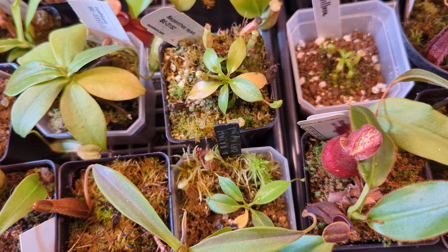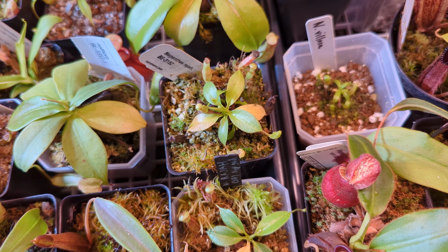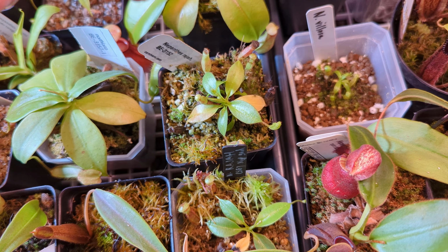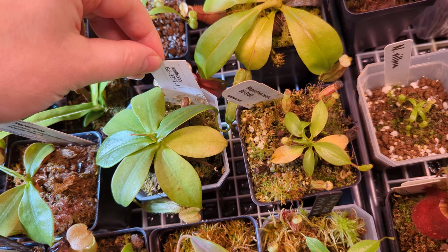So, from what I understand of this one, I was doing some reading. They can typically be female. So my hope is this one will be a male, and this one will be a female, and I can do my own horticultural cross and provide those to everybody.